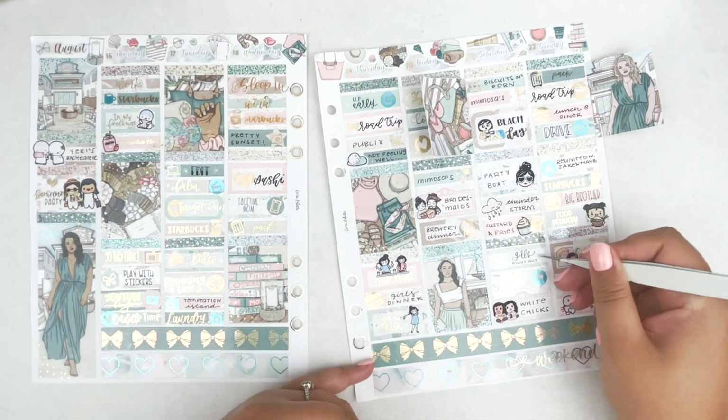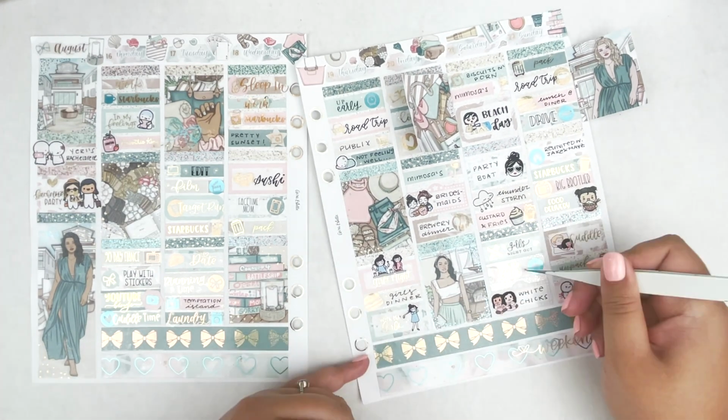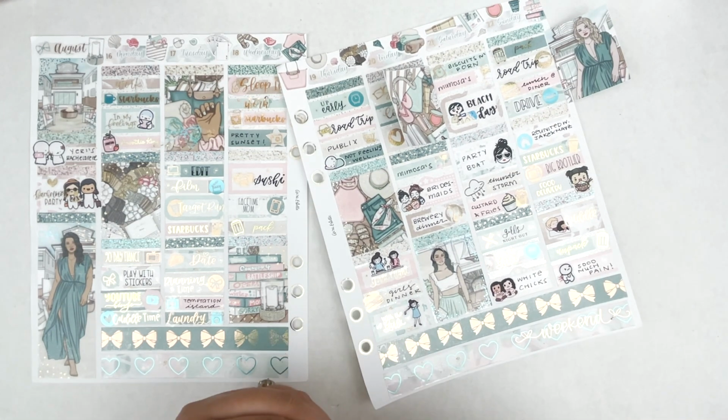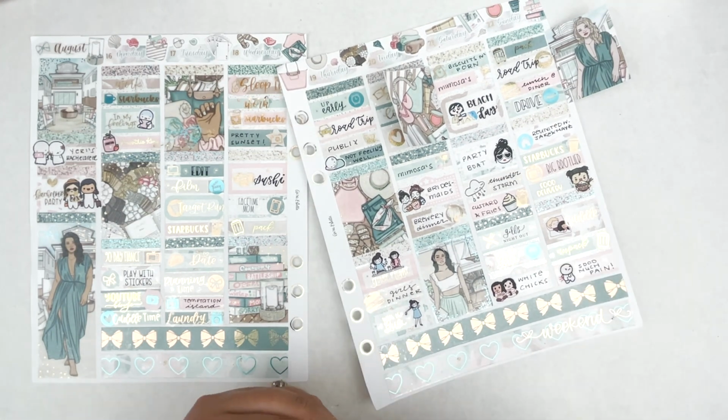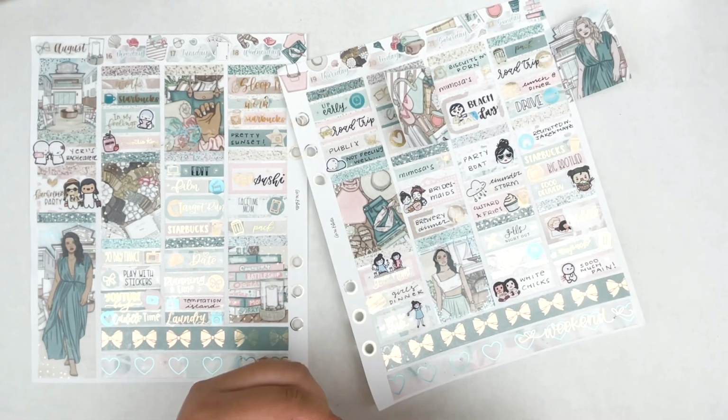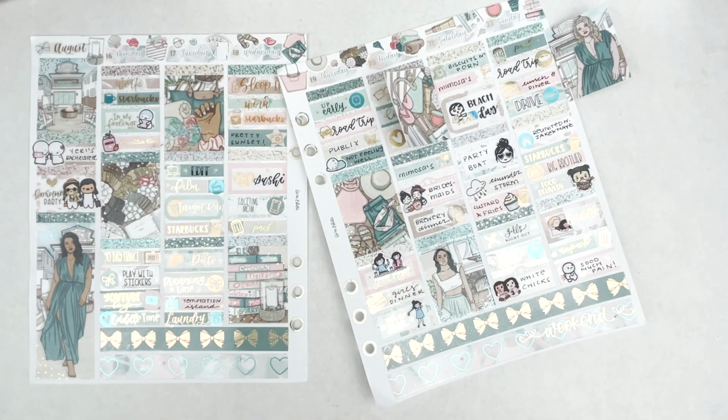I love how this turned out. Let me know what you guys think. I am just putting in these Champagne Lights twinkle bits throughout the spread to fill in the gaps. I love doing that, and I think it makes the spread look so much better when you fill in all those little gaps. But yeah, I'm loving how this spread turned out.